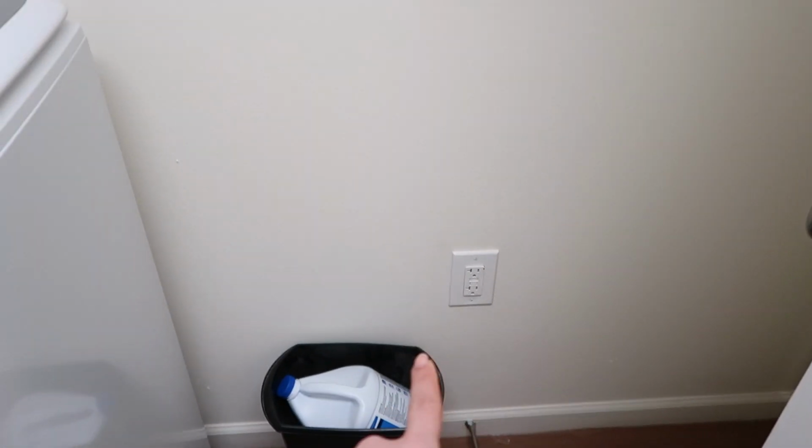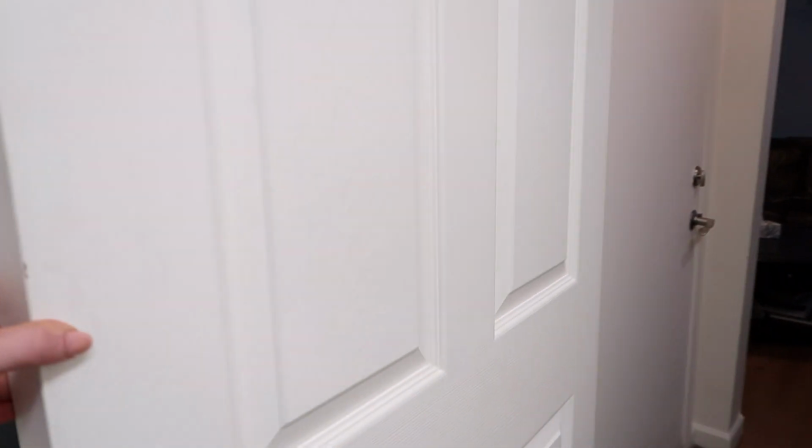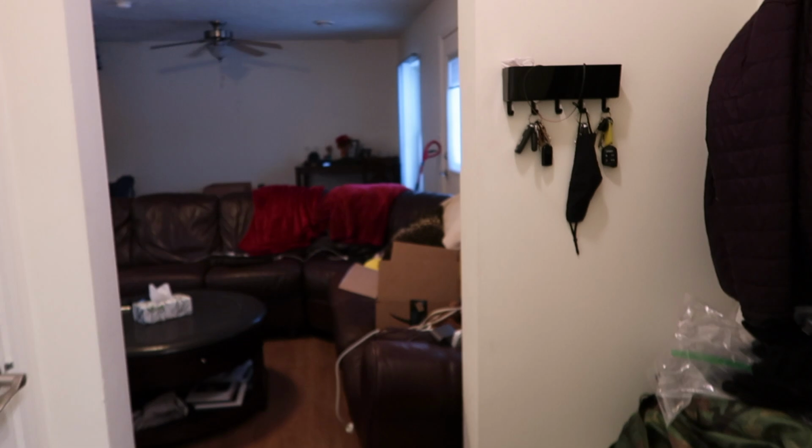There's an outlet over here, but if I hang it here, it's kind of annoying when I put stuff in the washer, and if I hang it behind the door, then the door doesn't open all the way. So we'll get there.